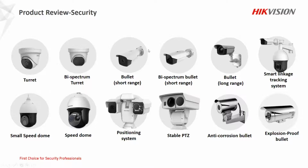We have the small turret, single lens with a small resolution, with small lenses for indoor use, but also for outdoor use in a small dedicated area. We have the bi-spectrum cameras, the turrets, with the visual and the thermal. The standard bullet cameras, single lens, so only thermal, but also the bi-spectrum with both. Then we have the larger bullets, because we have lenses of 50 and 75 millimeter up to 100 millimeter. For sure, they cannot be placed in the small housing, so we have the bigger ones.